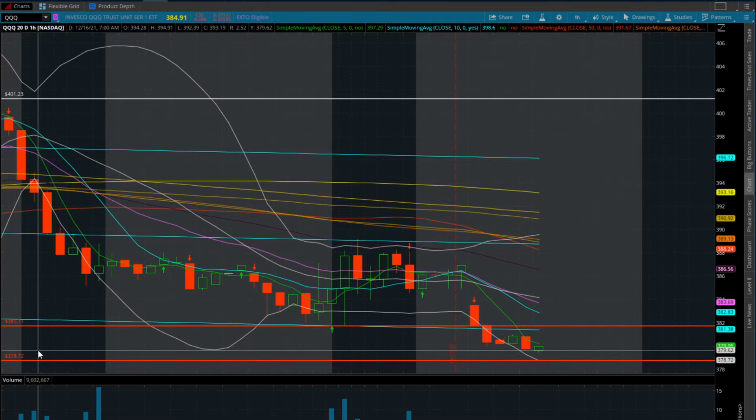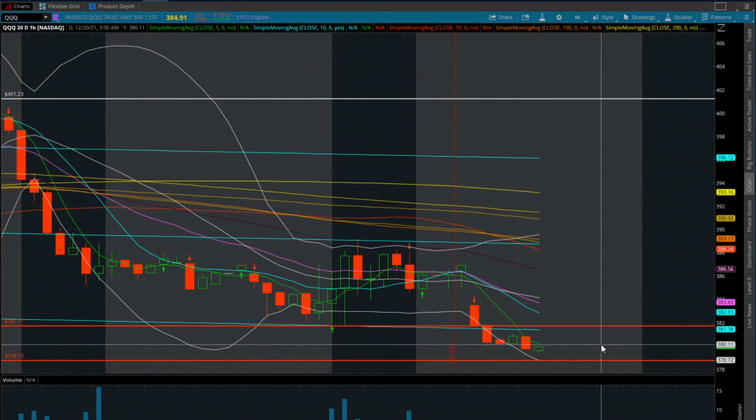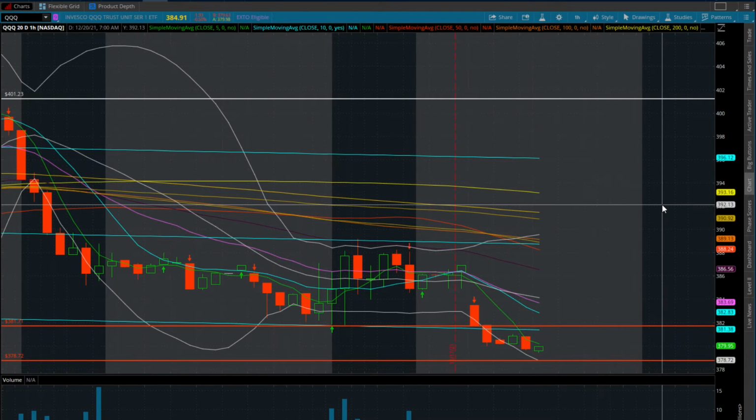Now, for the bulls case, this is what we want to have happen. Let's let all of the selling get out of the way here in the after hours. Let's let all of the selling get out of the way here in the pre-market. Let's come down to 378. Let's hold that level and let's start to make a reversal. If we can do that, say we're down 200 to 250 points come pre-market, we come down into 378, we hold that level, we bounce off that level, we start reclaiming this channel here at around 381.